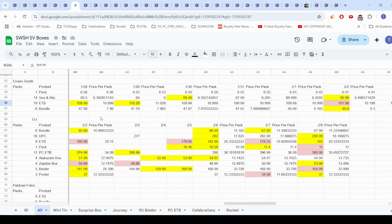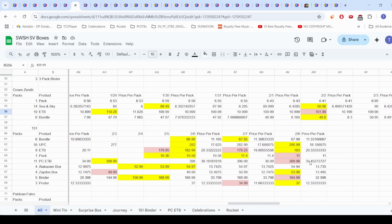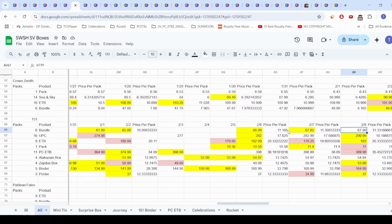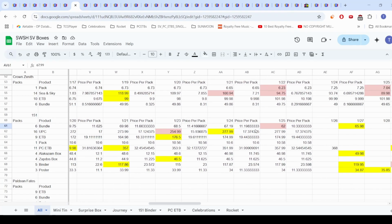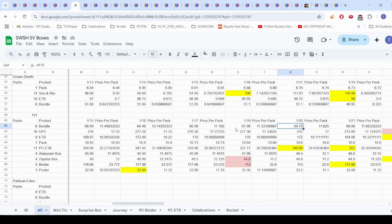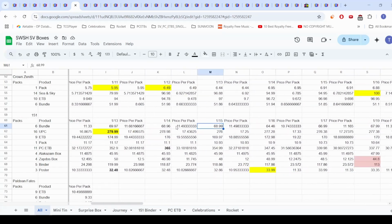I feel like 151's been doing quite strong, and I know that there's a mix of red and yellow here, but it just seems to be quite strong lately. The booster bundle at 68 is kind of the highest it's been. It's been at that price before. Actually, I guess it's like 70 over here, and it's about 769 over here.